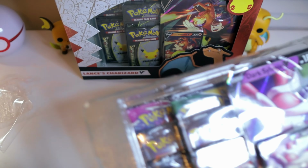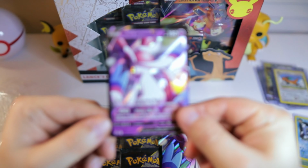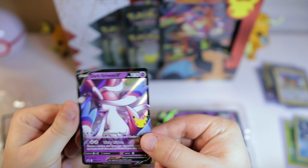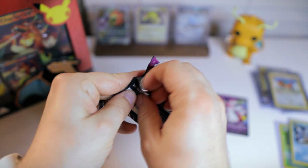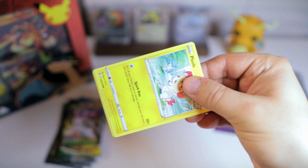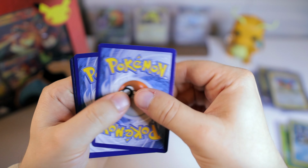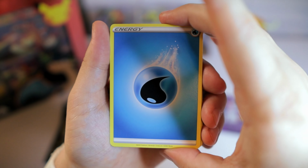It's nice that we got the Sylveon and the Zard artwork. We don't always find both of them. There's your Dark Sylveon promo card and a code card for that if you'd like. And we'll get organized, starting off with Fusion Strike like we do. Still haven't pulled any alt arts from this set, so let's go ahead and do that. Today, there's a code card for you. And boom with the water energy.